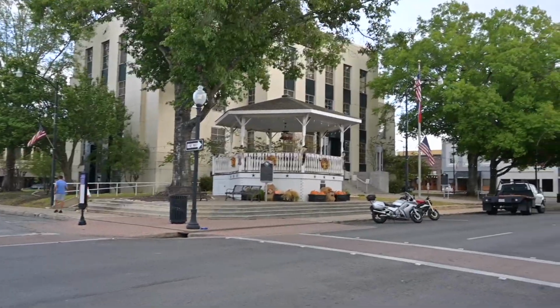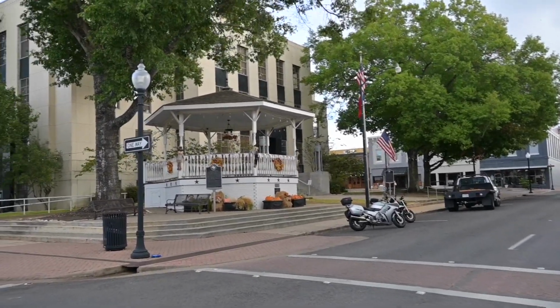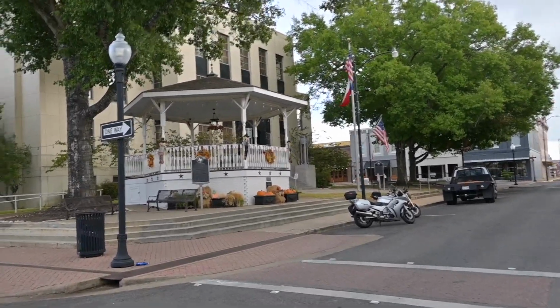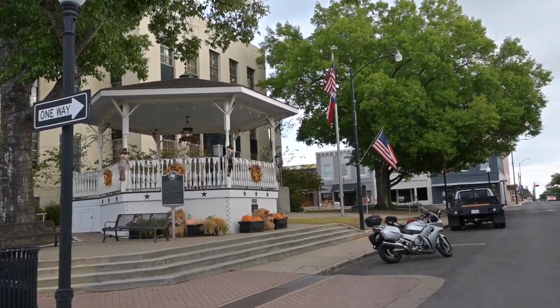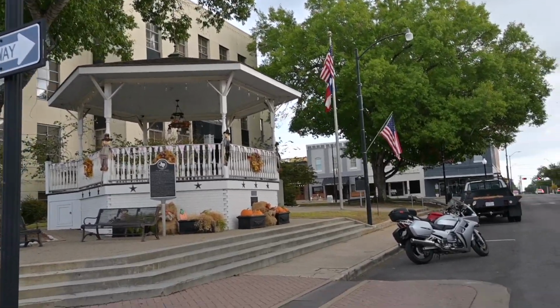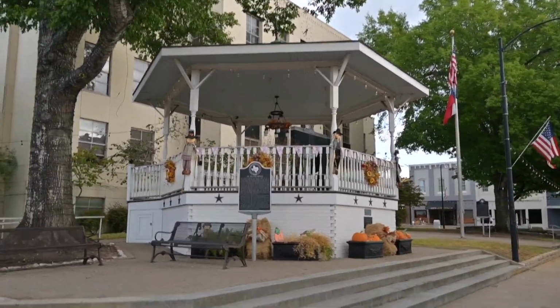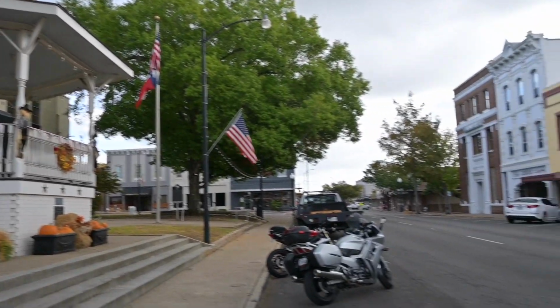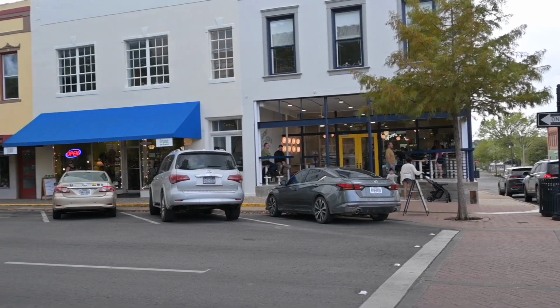Remember how I told you I thought this town looked a lot like Stars Hollow from the hit TV show Gilmore Girls? Well, there you go. There's the gazebo all decked out in fall fanfare, just like Taylor Doose would have wanted it. Oh my gosh, how perfect is this? I just cannot believe how much this town reminds me of Stars Hollow, and that feeling is so wonderful. And of course, there's even a coffee house across the street, just like Luke's.